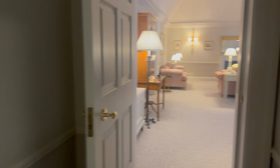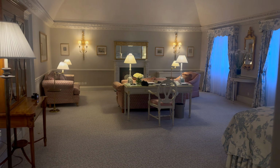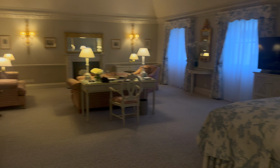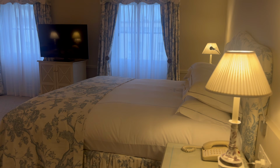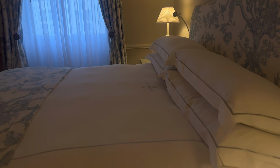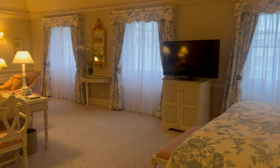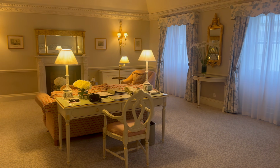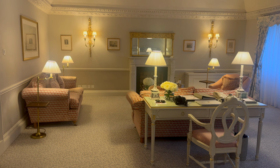And I'll just take you again through here so you get the other side of the room. Very pretty suite, large, really big, but very comfortable, homely, beautiful beds. Again, we have the embroidery of the Merrion on here. So yes, very, very lucky indeed to be staying in this beautiful suite. Charming, cozy, very elegant and old school.